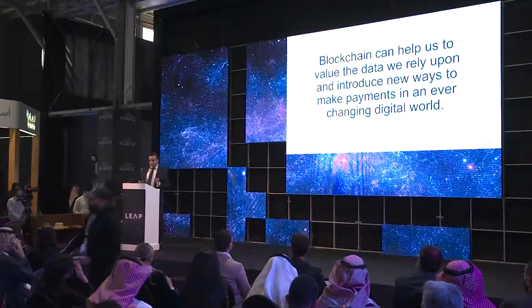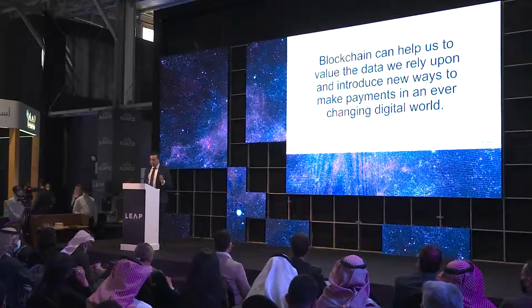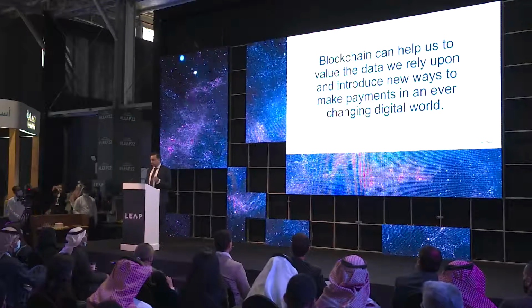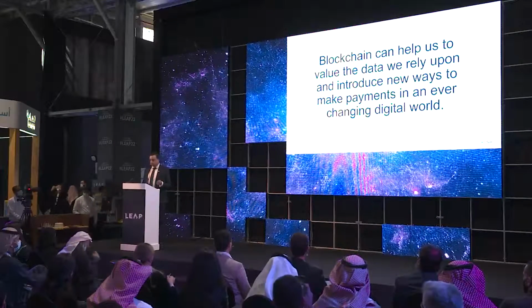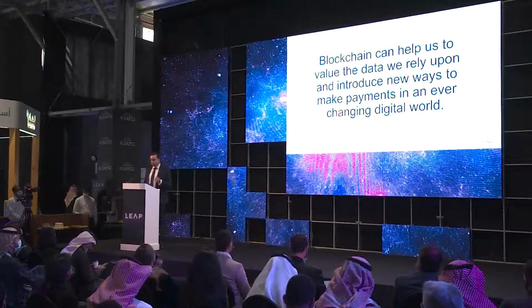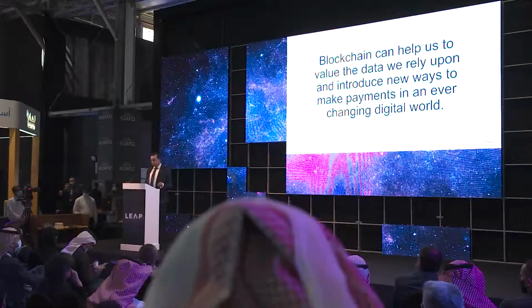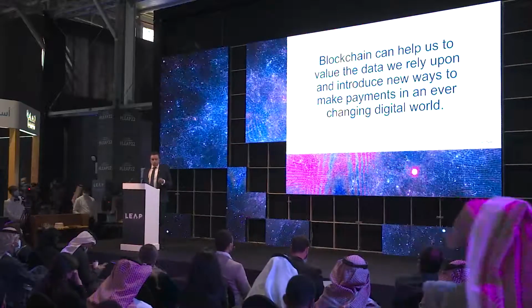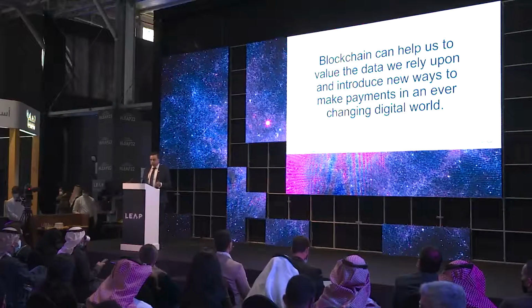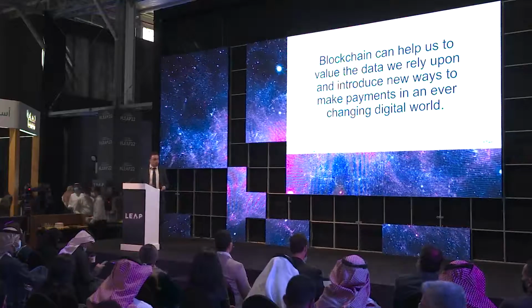And so the two concepts I want to cover very quickly are data and payments. From a data perspective, I want to talk about value. How do we introduce value to data? How do we build trust in data? And how do we use data to make it easy for us to do business on a global scale? And when we think about payments, how can we introduce new payment systems to support things like the metaverse, to support things like NFTs, but also to drive financial inclusion and financial education across the world?